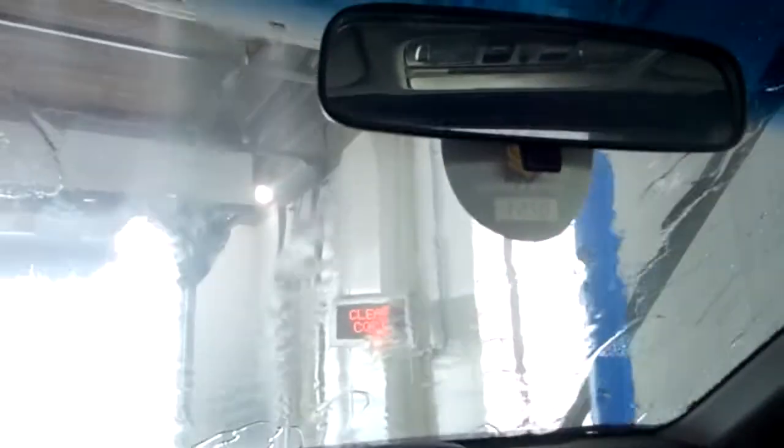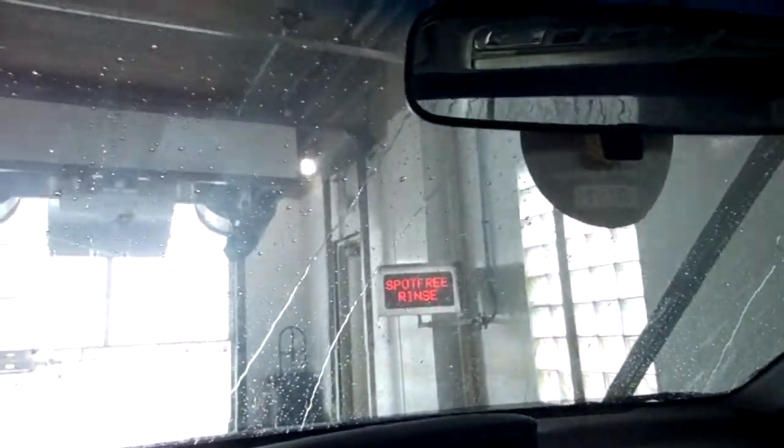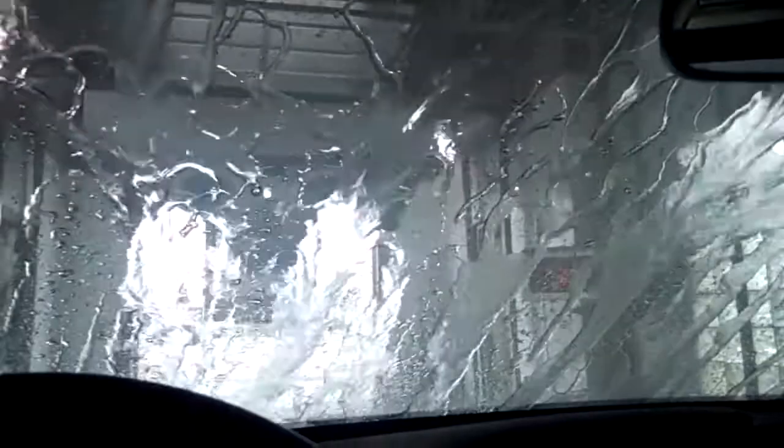Now it says we're rinsing, just a rinse. Still says we're rinsing. And here's our clear coat sealant. That's a lot of passes without the arm. Now it says spot free rinse. Okay, now the dryers are starting up. Yeah, we got a Thrust Pro dryer. Let's see. The one in East Moline did excellent here. Alright. Exit slowly.